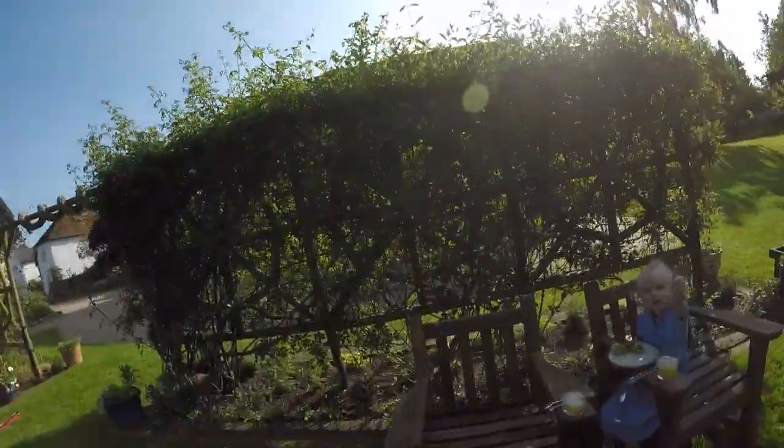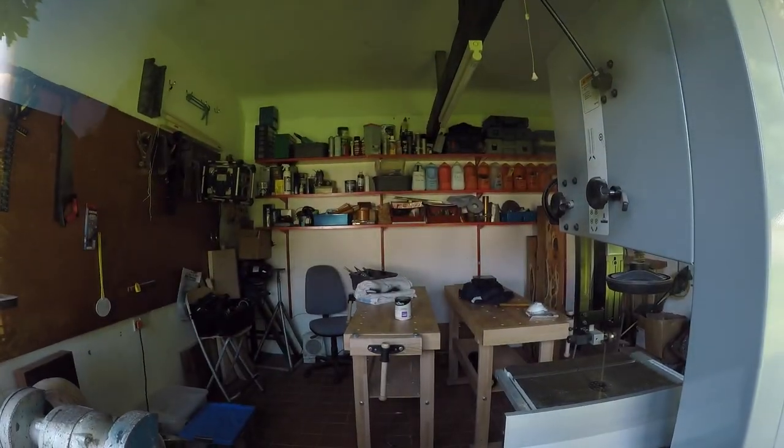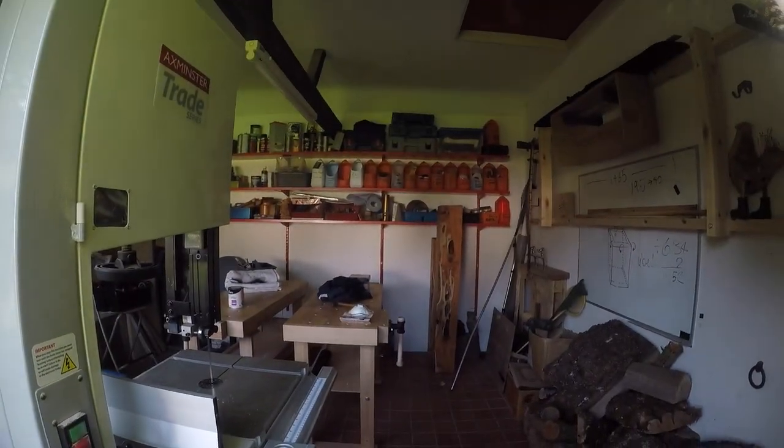A little bit of horse chestnut, I made that. Well, I say my workshop, I mean, it was my dad's. But it's mine now. Got a bandsaw there, and I'll show you around it a bit more, but some sharpening stuff, and I don't get in there enough, of course, but yeah, I will do, eventually.